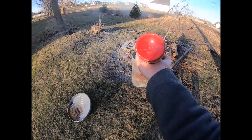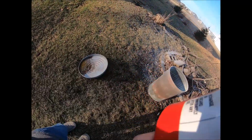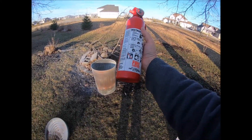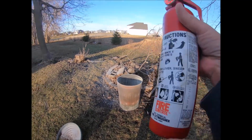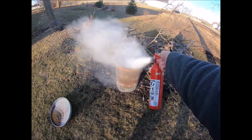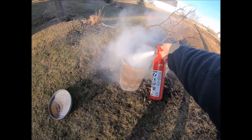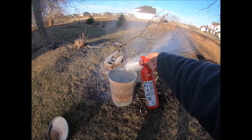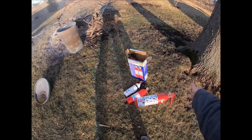This one is from 86. So it's a really old one. Still shows it's got positive pressure on it. It's another dry chemical one. Fire Control is the name of the company. So let's see if it still fires. It did fire, but this one had a whole lot less oomph to it. It's also one of the smallest of the bunch, so maybe that's why.